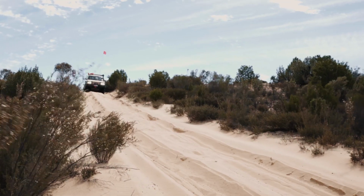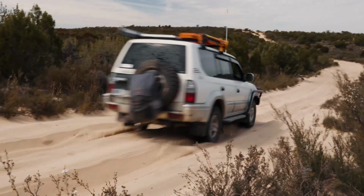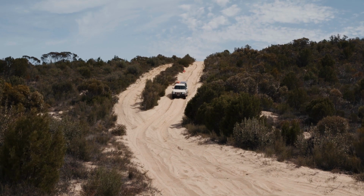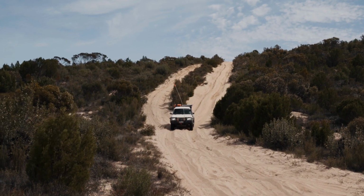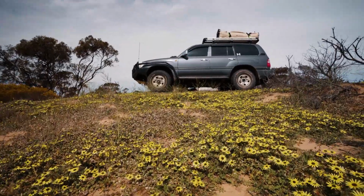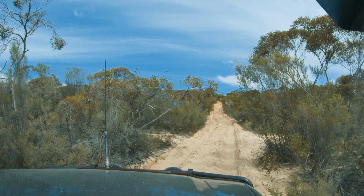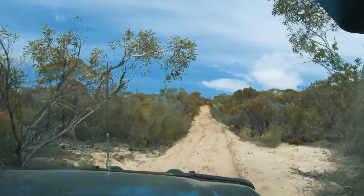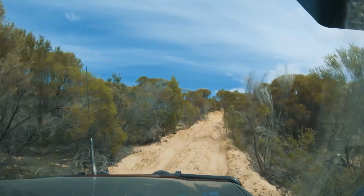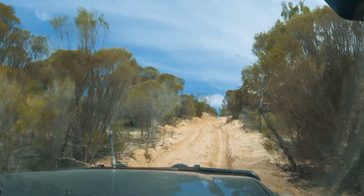Oh, one minute, no. You'll make it up. Alright. Keep the momentum. Can't really see in the video, but this is a steep, soft sand uphill. Jay's Prado hopped over the top in low range with both lockers on. Maybe the cruiser and I were just too heavy.